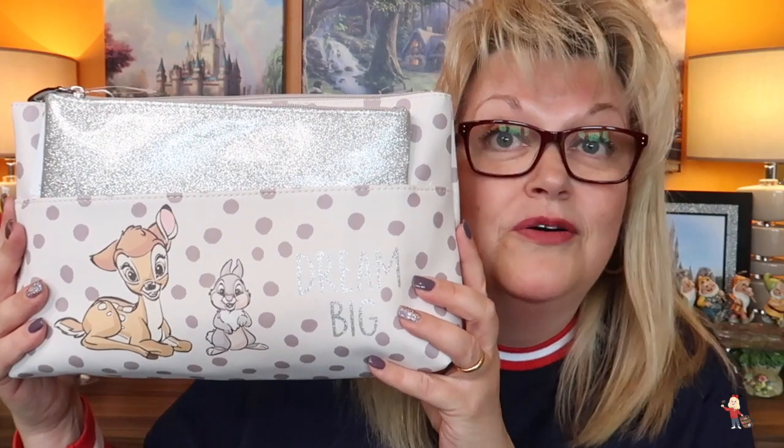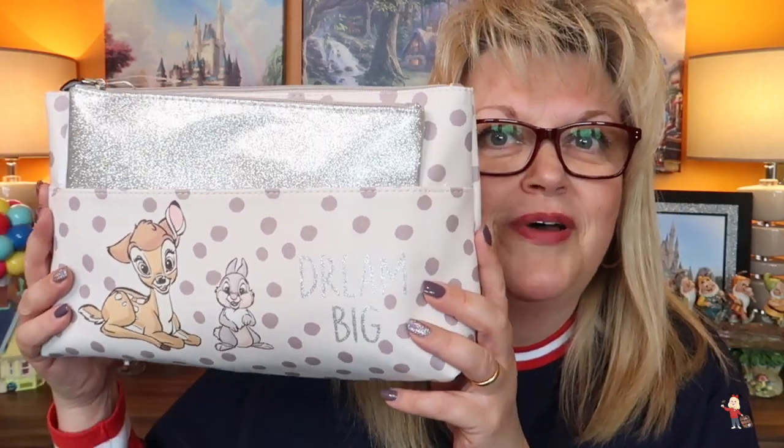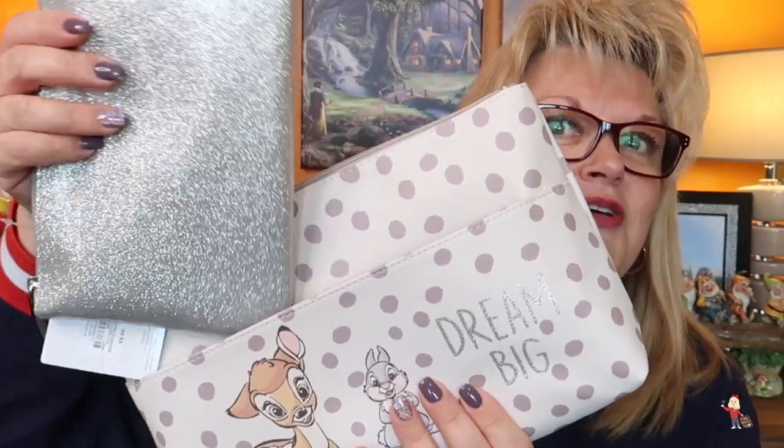We've got the Bambi version of the Marie version of the mini one. Look at that Bambi. And you've got the removable pouch. I love these. And £6, I mean, how fab, fab, fab. We have then got a little Marie makeup bag, wash bag, toiletry bag, what you like, £4. Seriously, £4. We have then got a Bambi and Thumper little purse wallet. Look at this. And this one is £4. £4, they're giving the stuff away.